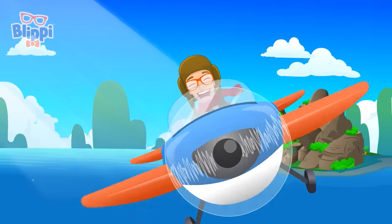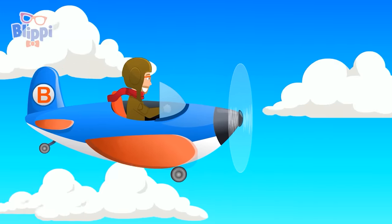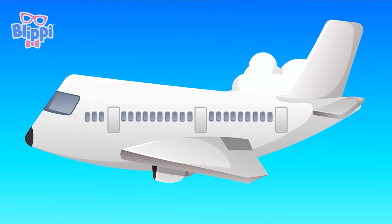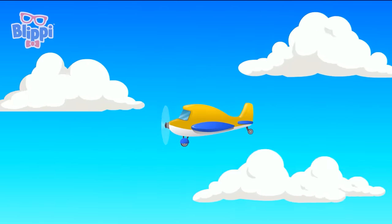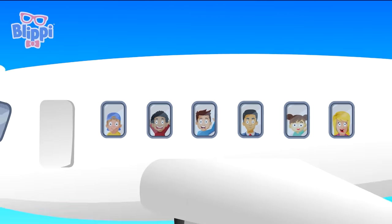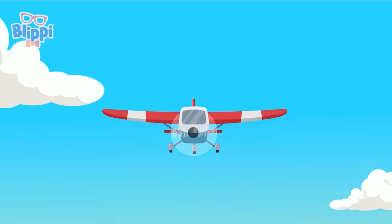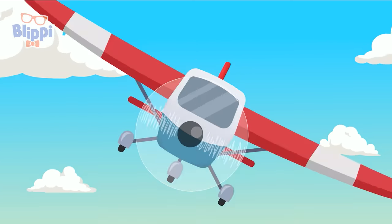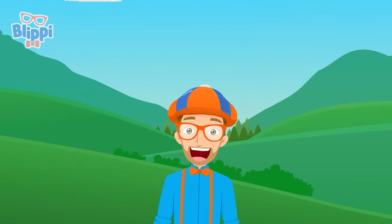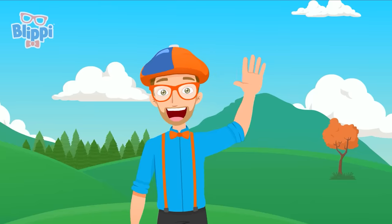Flying all around the sky. Airplanes, airplanes, flying way up high. Some airplanes are as big as a building. Some are as small as a car. That's amazing! Some airplanes transport people. Some fly near to the stars. That's far! Some airplanes fly with propellers. Some airplanes fly with jet engines. I love to look up and see their wings waving down at me. Hey, airplane!